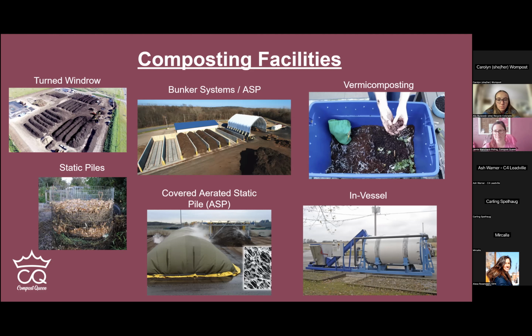I know A1 Organics specifically is putting one in right now. They should be up and running very soon with one of these. And this is what they're going to be using exclusively for their food waste.